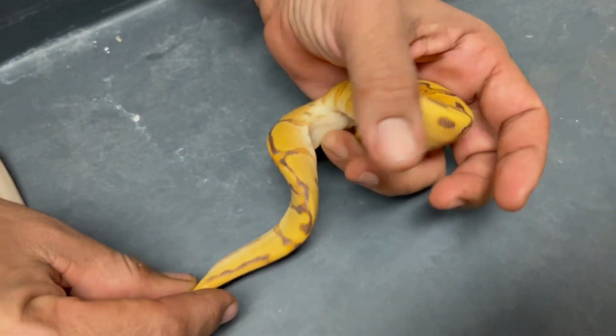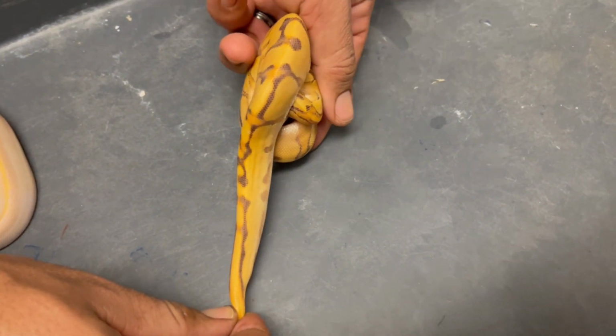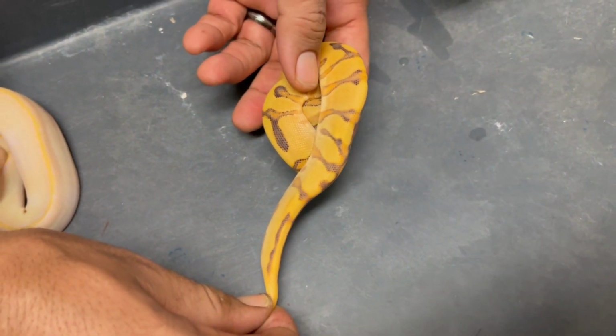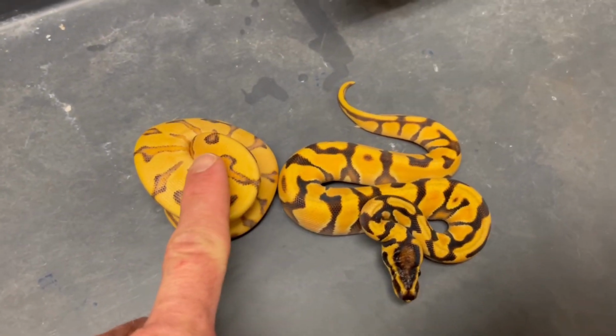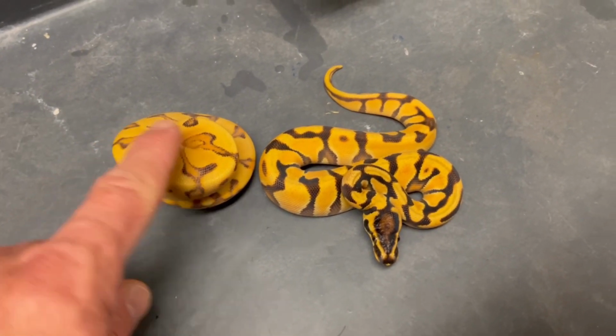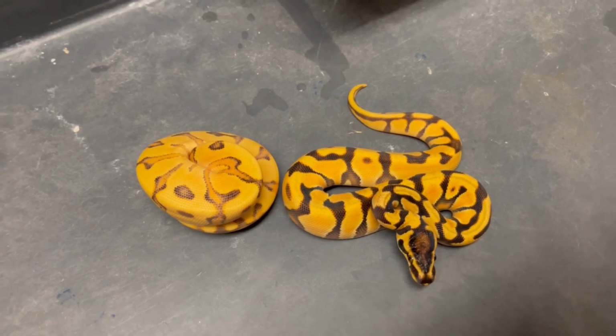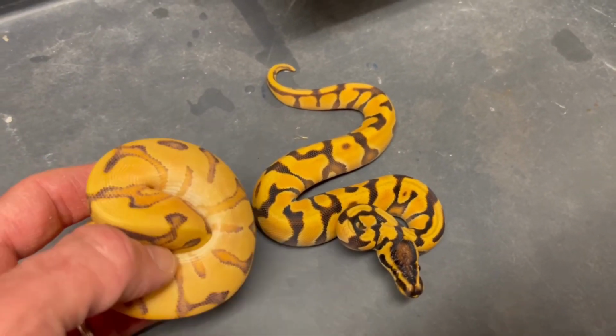That thing's really striped well. Definitely yellow belly too, I'd say, in that one. And it could be fire too, because look, compared to this one, they're much lighter. That's much, much lighter. I don't think super enchi would lighten it that much. Now, obviously, this one is red stripe, this one's maybe not, but I think there's fire in this one. We'll see as it gets older, it'll get more and more yellow.